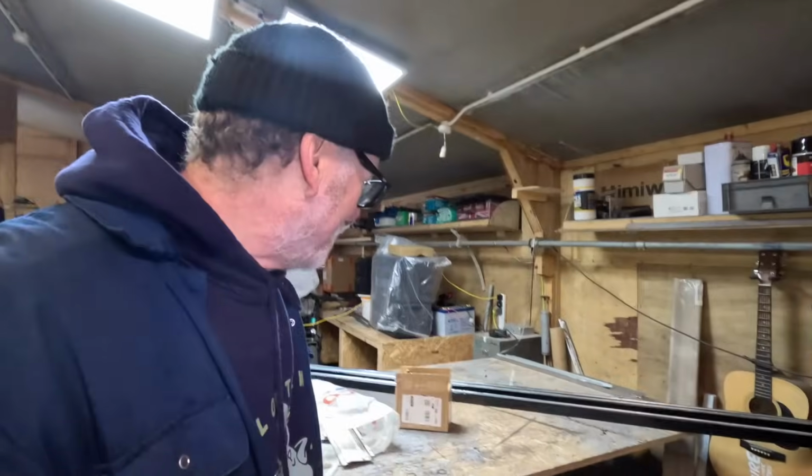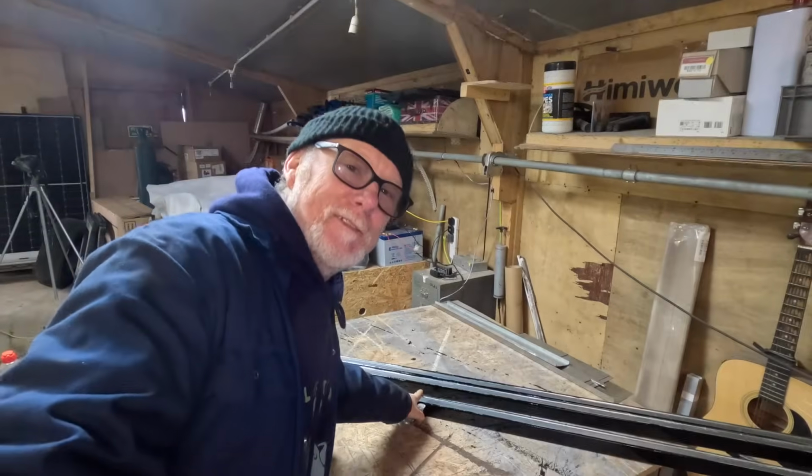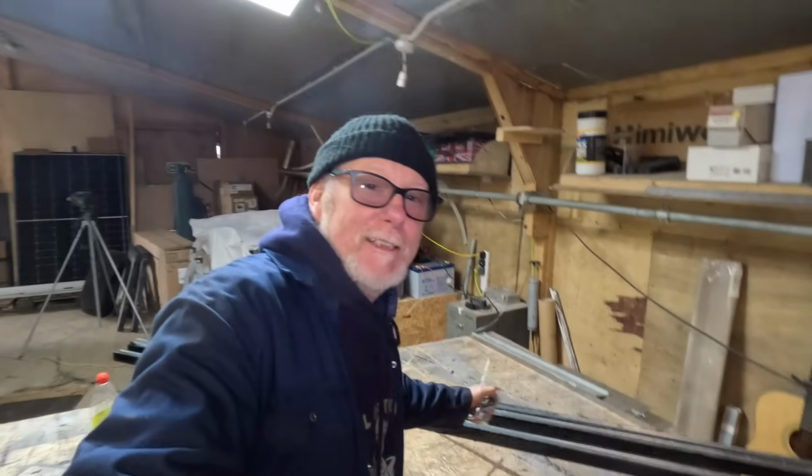So why are these washers so important? Well, I'm going to be using these washers when it comes to fitting my Unistrut roof rack, which I'm doing today, which I'm going to do right now actually. Let's take a look at this.